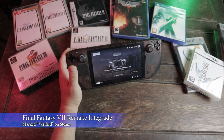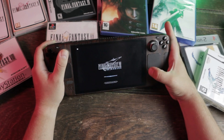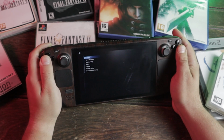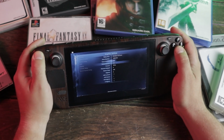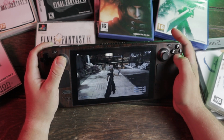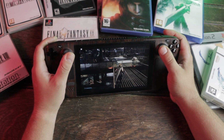Valve worked together pretty closely, apparently, with Square Enix to really make it work smooth on the Steam Deck. So we have this frame rate limited at 30, pretty standard settings. When we go to options, I do keep texture at high. I think it looks just really way better with higher textures. It's been a couple of weeks since I played, so as you can see, it keeps a pretty consistent 30 FPS.